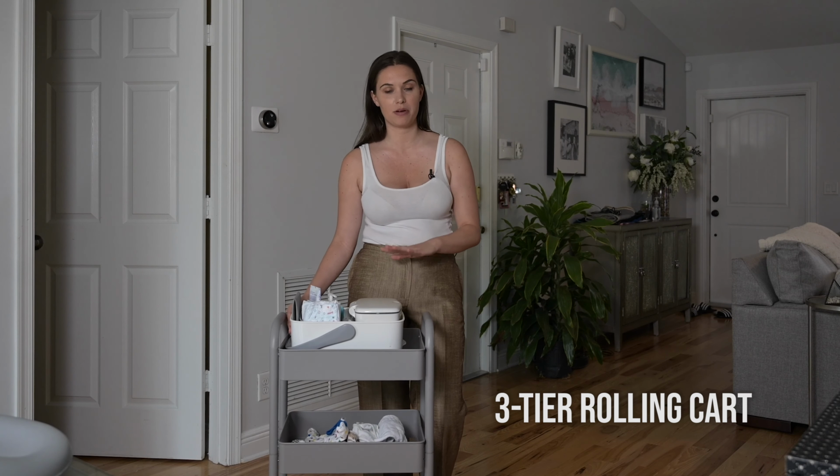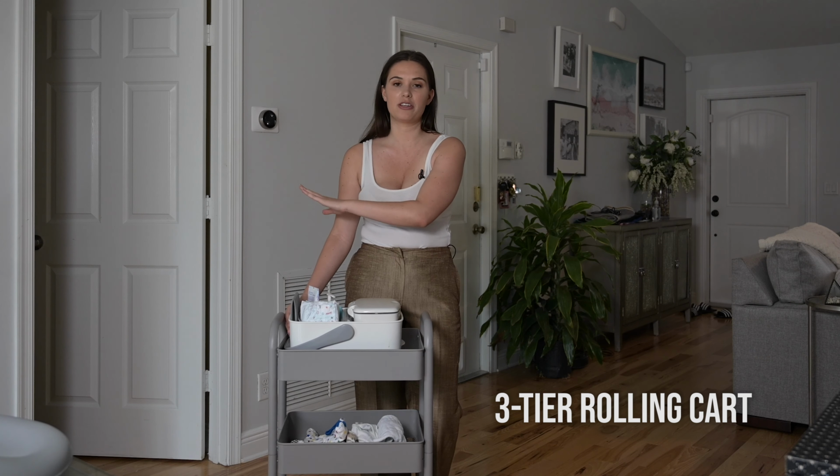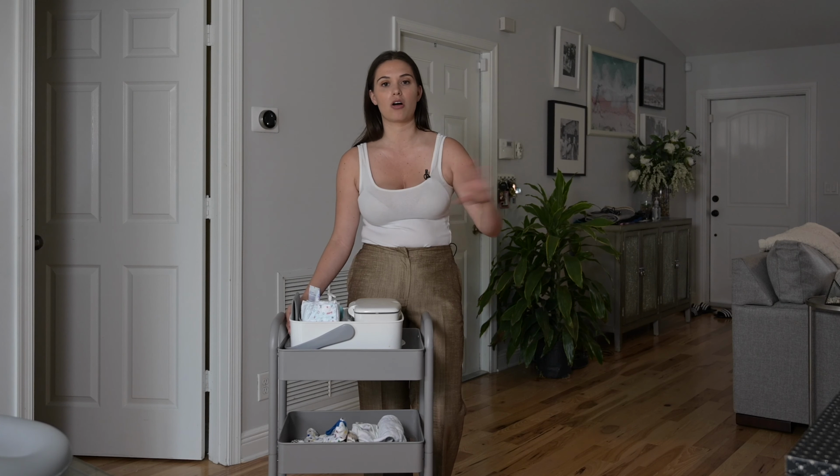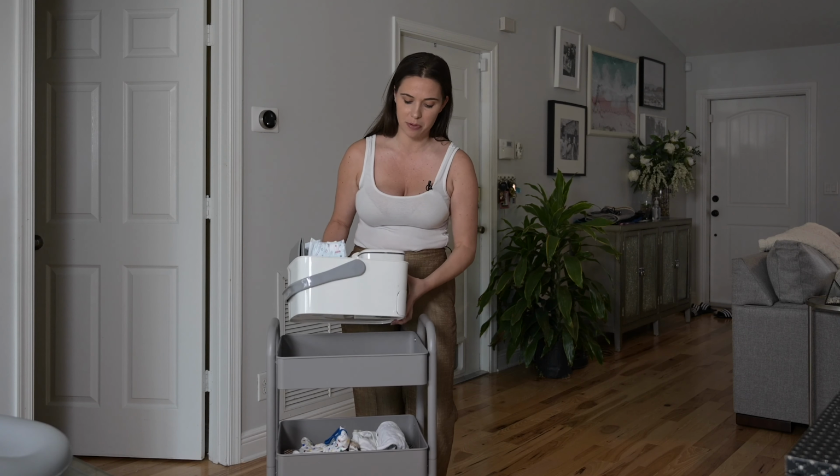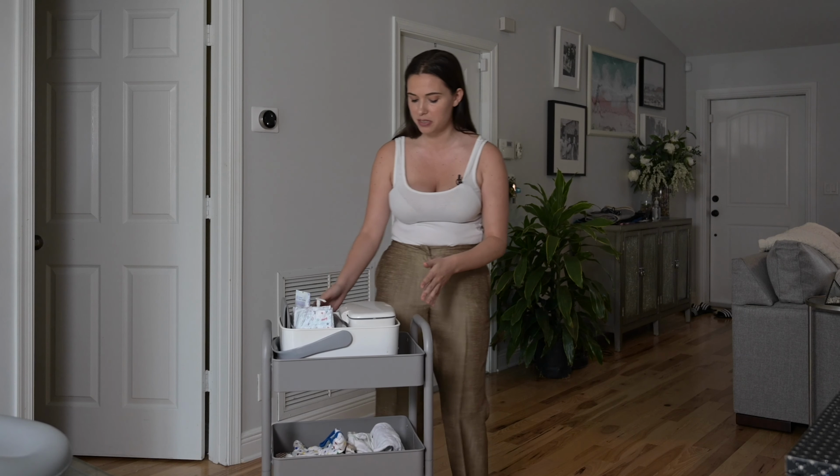This cart really helped me because I had it stocked with everything I would need for a diaper change to prevent me from having to leave our bedroom where Rory's bed was and walk all the way across the house every time he needed a change. And I stocked it with all the items. On top was just the diaper caddy that I've been using that I loved.